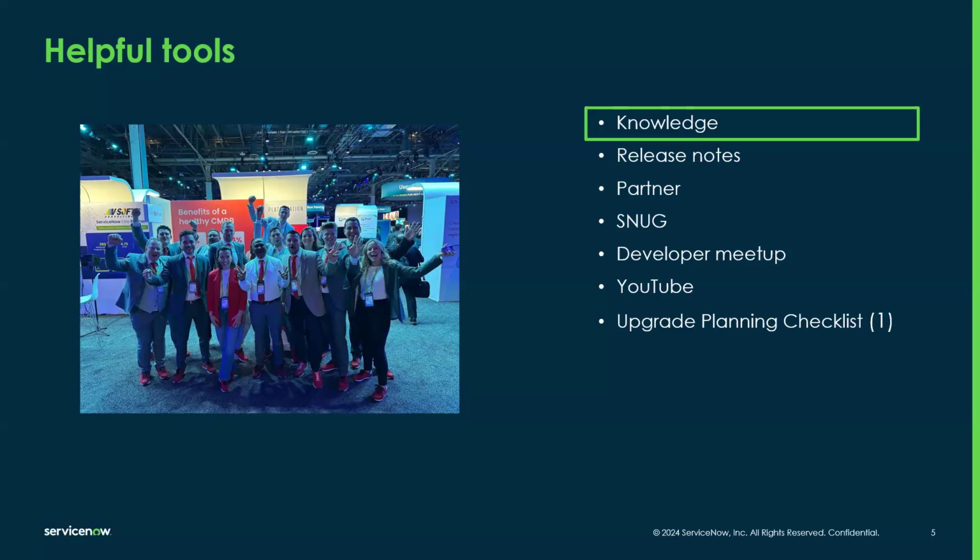Okay, good. Then starting off with the first helpful tool that I was lucky enough to experience. If you get the opportunity to attend Knowledge or the events at the World Forum, they, even before Xanadu was released, already showed a sneak peek, of course again with the big safe harbor statement. But a lot of what is now announced in Xanadu was already discussed and shown at Knowledge. I think ServiceNow has the intention of sharing those things early on, so you can already prepare a bit for what's probably coming.